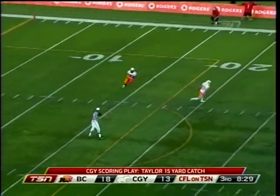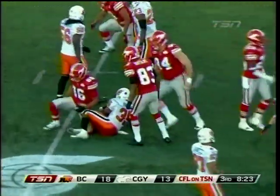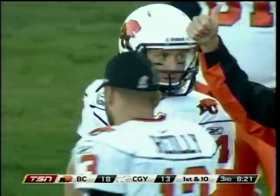And a line drive kick fielded by Tim Brown back at his 15. Across the 35 with the flag down. As we head to the sidelines, another special guest with Jermaine Franklin.